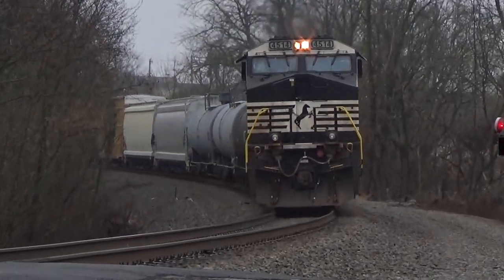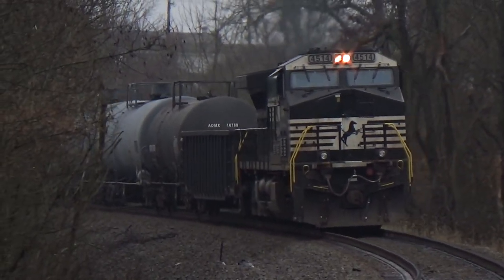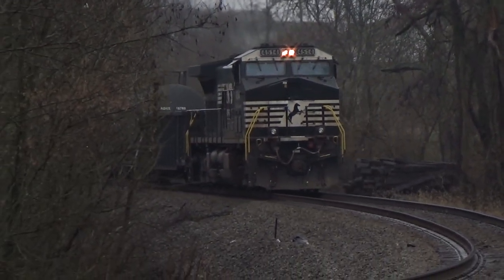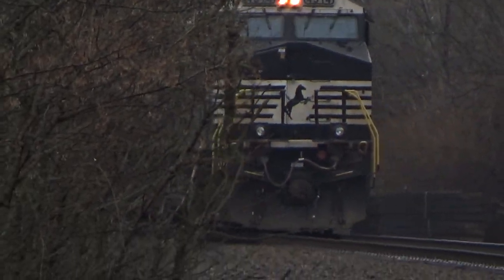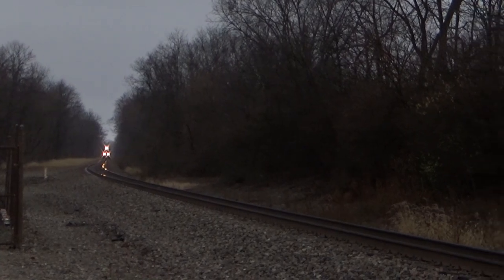That's our weird DPU of 123. I actually did see this weird DPU in Cincy, and that was the only part of the train that I actually did see, not the front end.